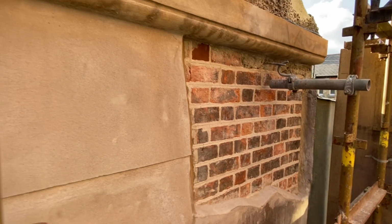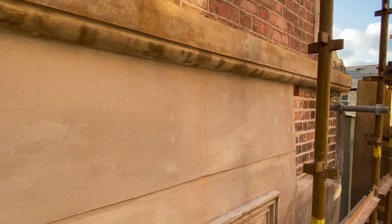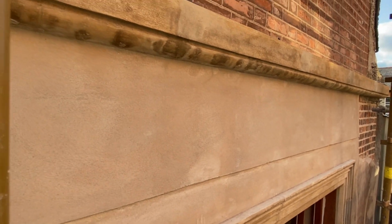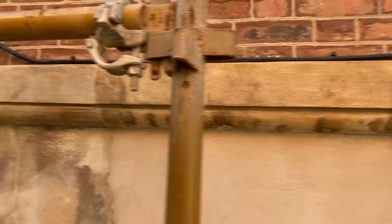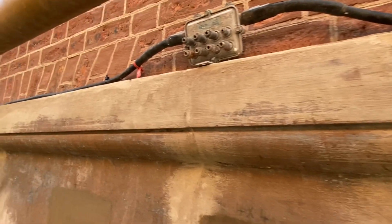So the Roman cement that you can see here on the left hand side, the really beautiful job that Nolan's group have done in reinstating the full entablature of this classically inspired shop front with the signage fascia below and then the moulded string course above. This is a moulding that's very typical of 1830s, 1840s shop fronts in Dublin.